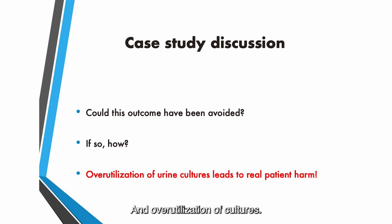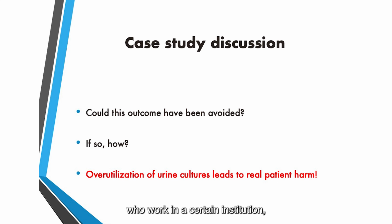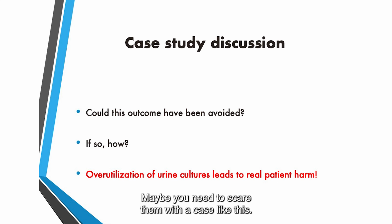And, you know, overutilization of cultures. This is a common problem, and it's all over our healthcare continuum. It doesn't matter if it's a university hospital, hopefully not Nebraska Medicine, but it depends what kind of stewardship you have. It depends who is in charge of the micro lab. And I think the key to this is education. If you don't have the buy-in of the stakeholders who work in a certain institution, that's the only way to make a change. You need to educate them. Maybe you need to scare them with a case like this.